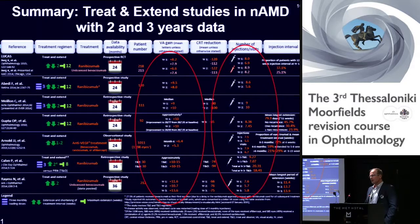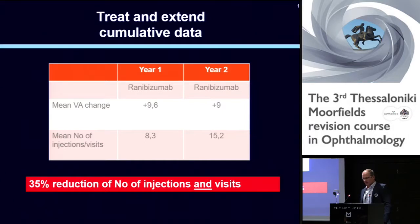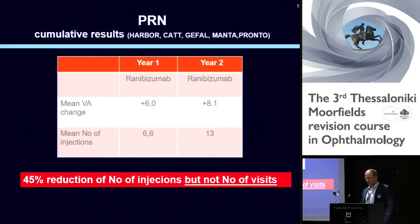There is significant literature to support this. These are the treat and extend studies, and these are some cumulative data showing an improvement of 9 letters in 2 years, with a significant reduction in the number of visits as well as injections, and that's the important thing. PRN also showed, again in cumulative data, an improvement of vision by 8 letters in 2 years, with a significant reduction of injections, but not of the number of visits.